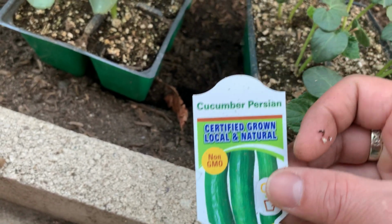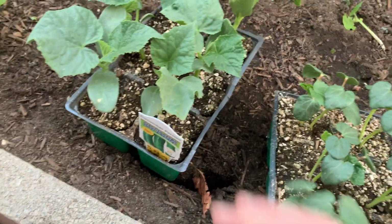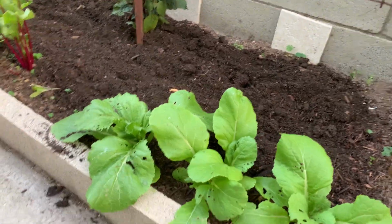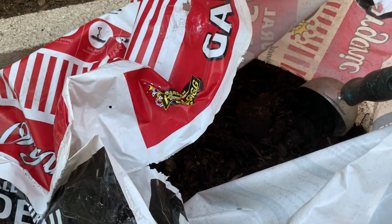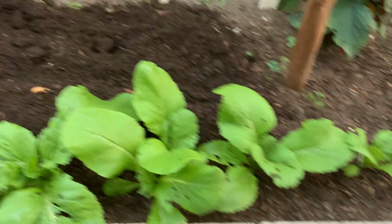6-pack here. This is a Persian cucumber. This is the variety I like to grow every year. So we will put them down right here in this spot. So I'm prepping the soil. I'm adding a lot of compost here. You can see here, this is organic compost, garden soil compost. I'm gonna add them here.